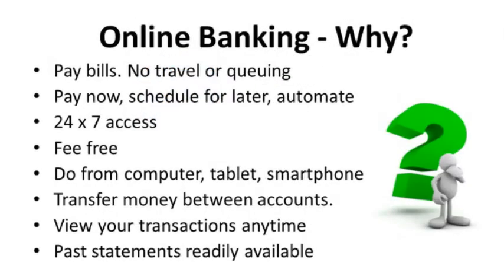So how can online banking help us seniors? You can pay bills at any time of the day without travel or queuing or risks of trips and falls. These payments can be immediate, or it's easy to automate them so they automatically occur in the future. You can transfer money any which way, and you have up to 7 years of past statements at your fingertips. All of this from your computer, tablet or smartphone, and something that seniors love, it's free.